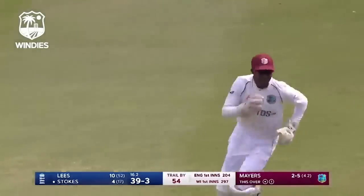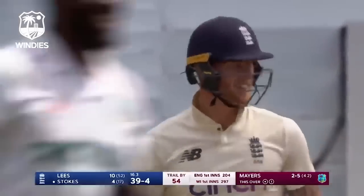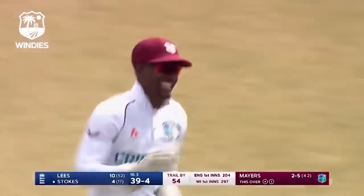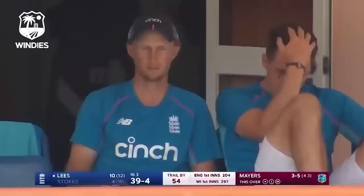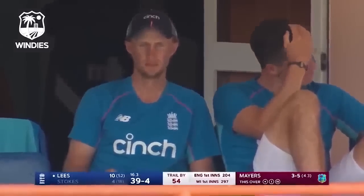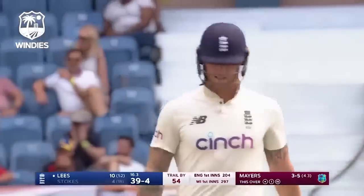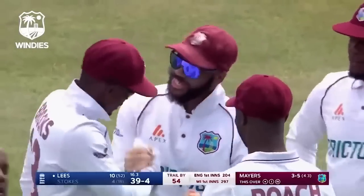Gone. Indecision once again, not for the first time in this series. We've seen batsmen trying to leave, trying to play, in the end just edging it through. And look at that reaction from Shamar Brooks, just taking the gloves and completes the catch. Utter disbelief. England in further trouble, 39 for 4.